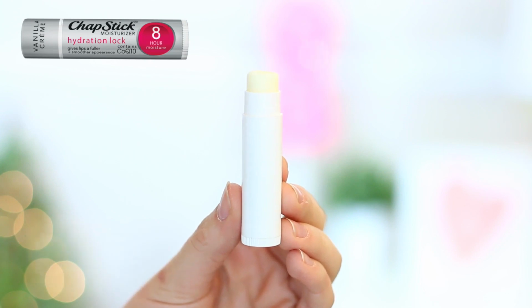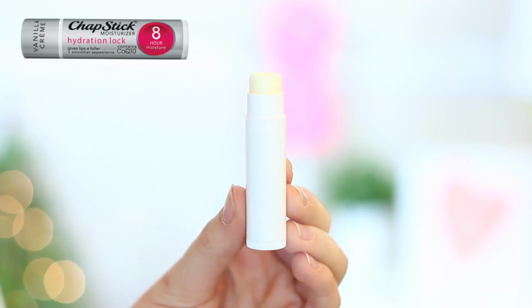Next up is this little unassuming chapstick right here, and this is the Hydration Lock Chapstick by Chapstick, and I got this back in October of 2013. This is the Vanilla Cream original one, and I know they've come out with new double-ended ones that are also part of the Hydration Lock line, but this for me came in a Birchbox where it was like a finds product, so it was one of those things that was new and that they just threw in the box, but I've really grown to love it and I'm still using it today.